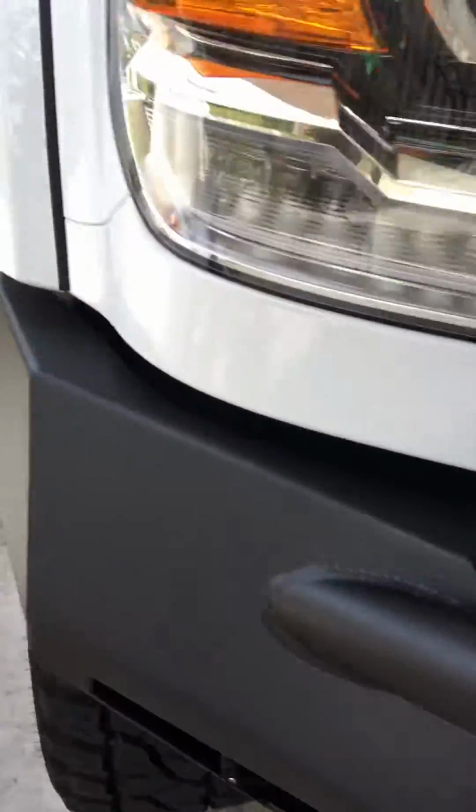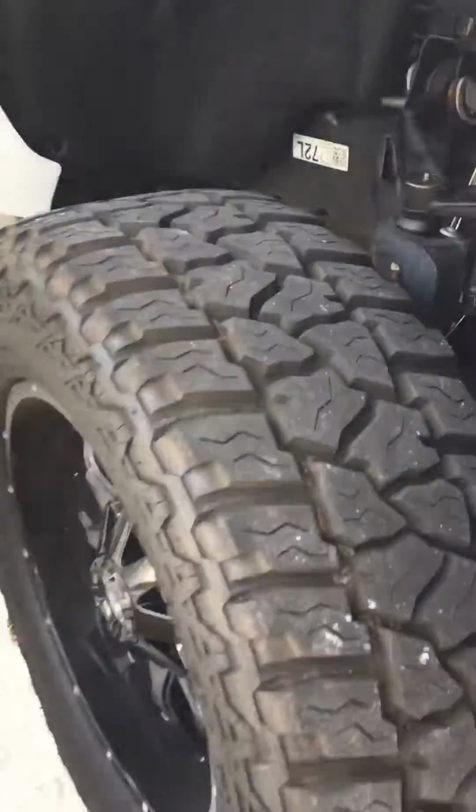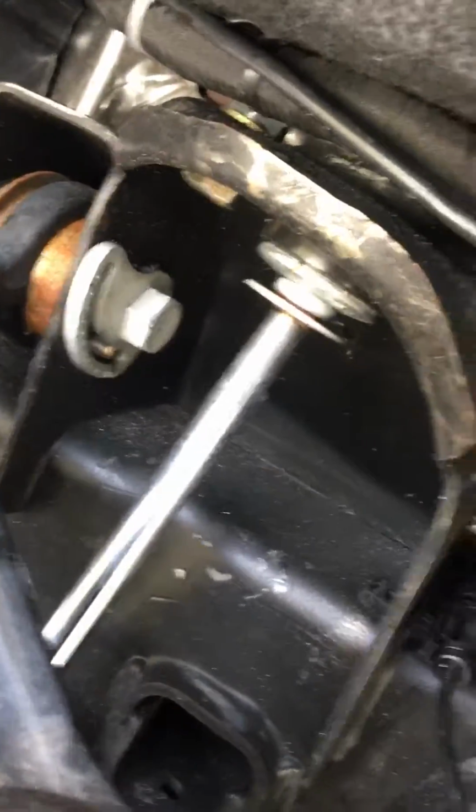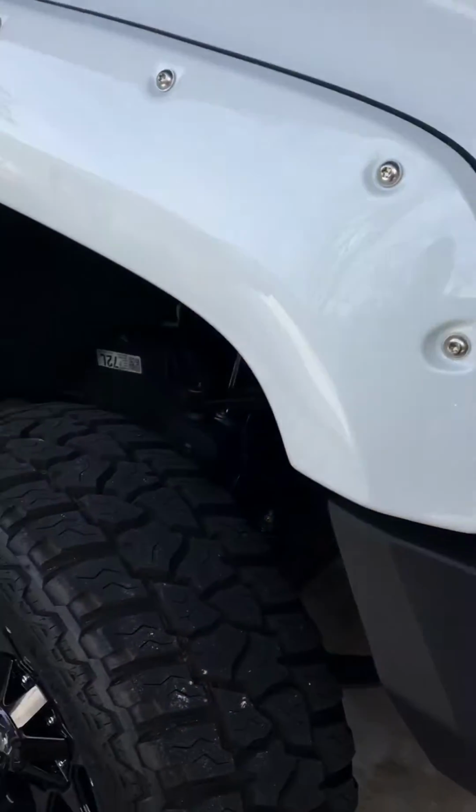So after they replaced all the push rods and the lines, now the ticking noise is just on the passenger side here. So let me turn it on real quick so you can hear what I'm talking about. Okay. So you go down here, you can hear this ticking noise. And obviously, like I said before, as the throttle increases, the ticking noise speeds up.